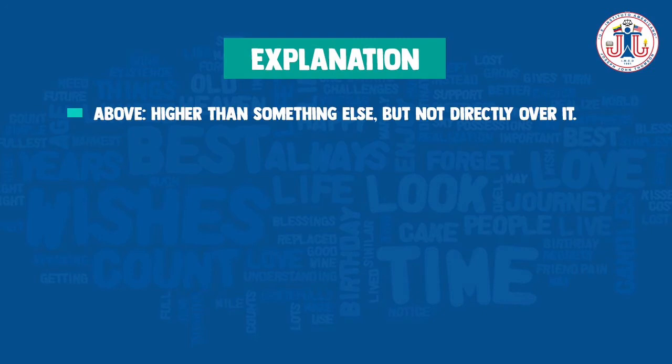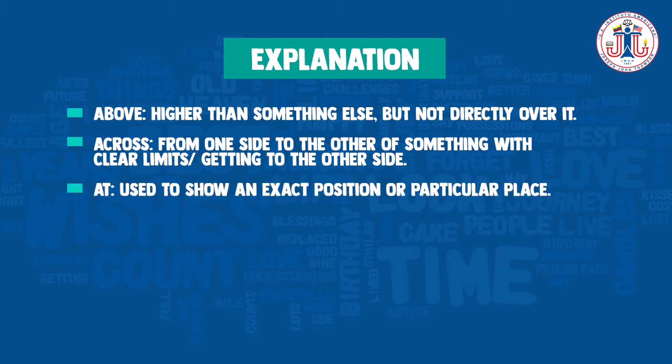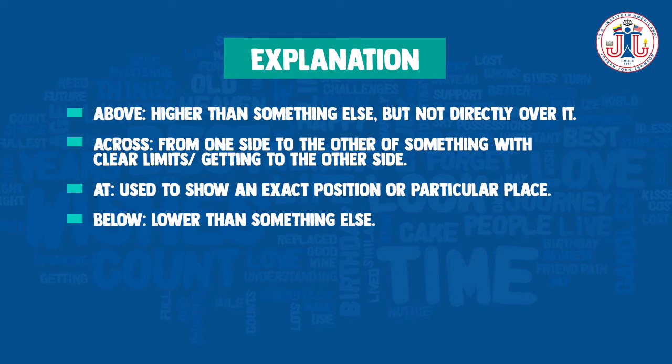Explanation: above, higher than something else but not directly over it. Across, from one side to the other of something with clear limits, or getting to the other side. At, used to show an exact position or particular place. Below, lower than something else. Behind, at the back of.